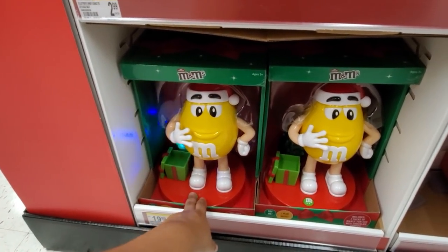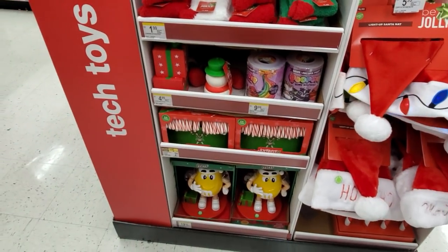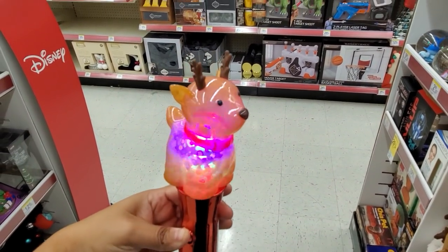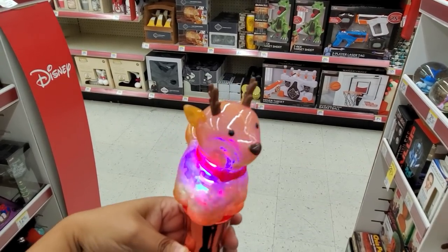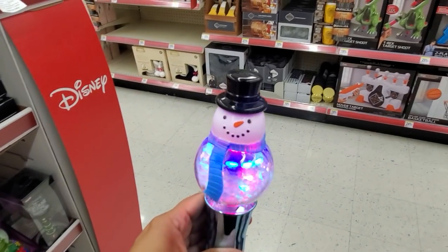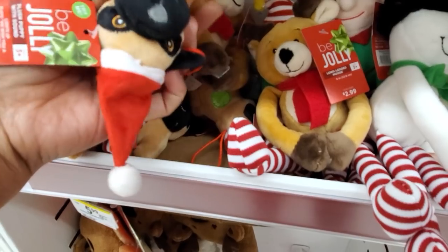They will be $20. Isn't that John Goodman did his voice at one point? Really? I didn't know that. Oh, they have Rudolph. Run, run, Rudolph. $5.99. Well, not Rudolph, but you know, a deer. And the snowman. He's cute. A jolly long leg. What does this do?